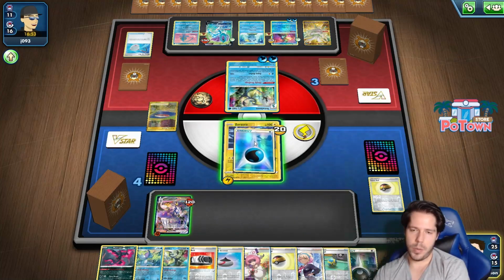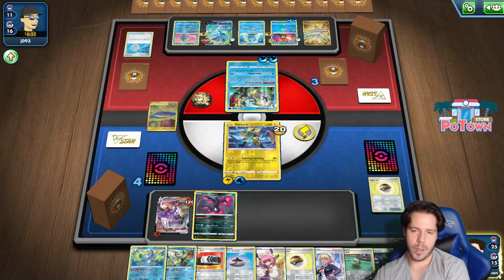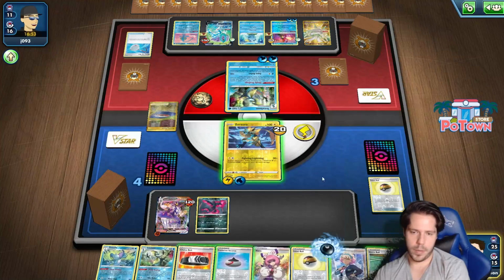Okay, so here's what I'm gonna do. I'm gonna attach energy. I'm gonna do a little bit of damage. I'm also gonna attach the darkness. Unfortunately, just 1.